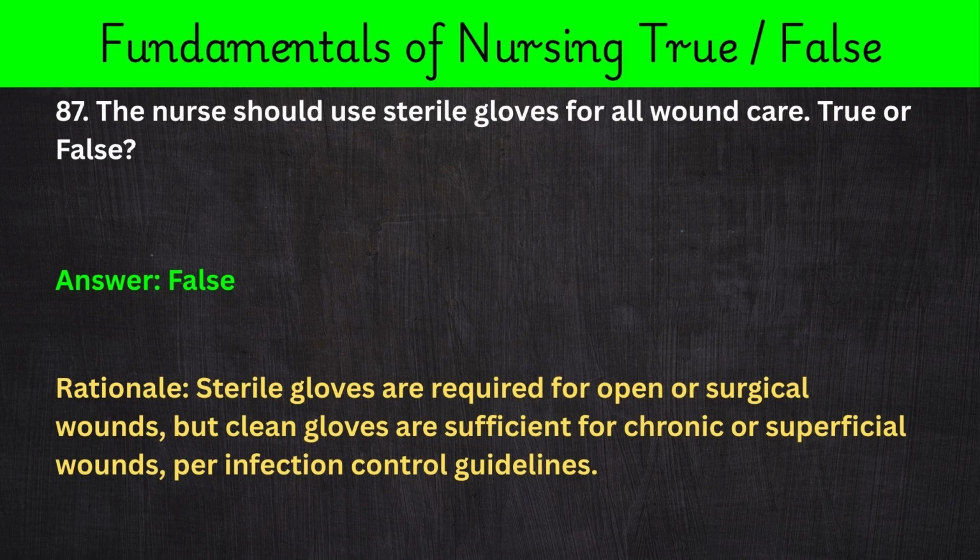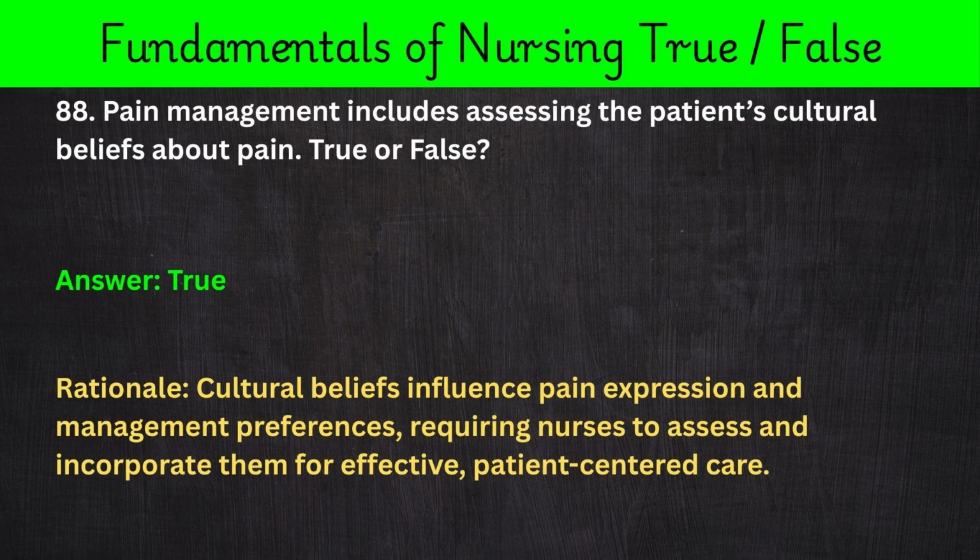87. The nurse should use sterile gloves for all wound care. True or false? Answer: false. Rationale: Sterile gloves are required for open or surgical wounds, but clean gloves are sufficient for chronic or superficial wounds, per infection control guidelines.